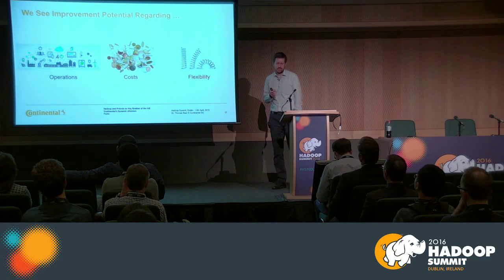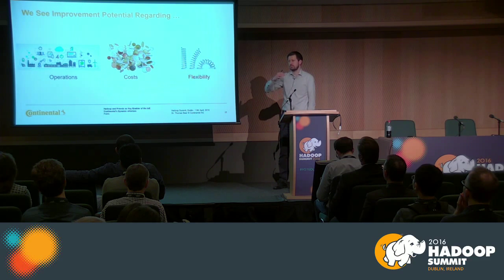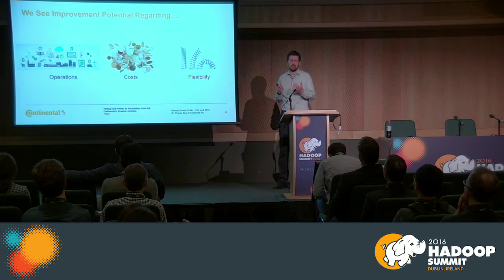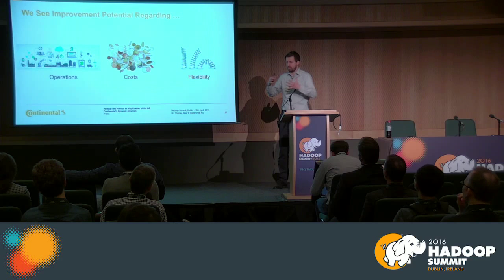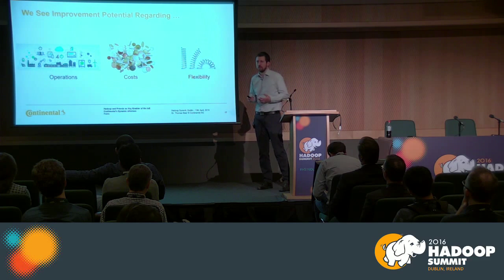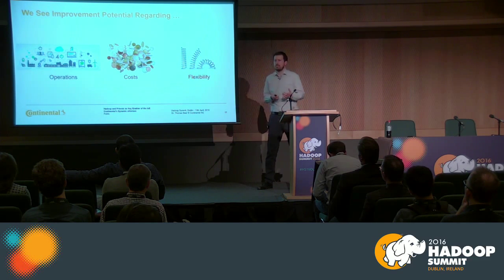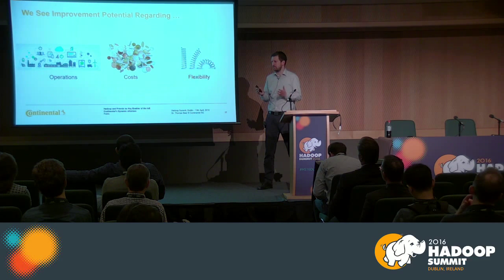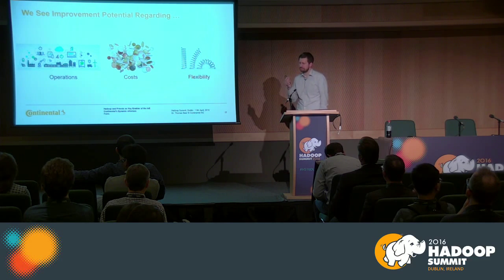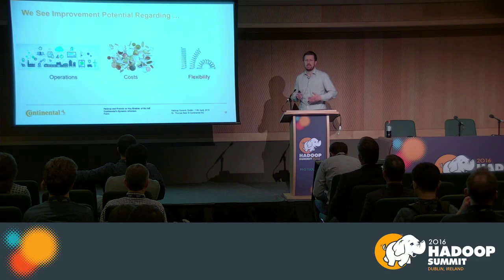First, regarding operations. So when you're using a more platform as a service style, a more managed approach, you can save resources regarding operations. So it's pretty obvious. You don't have to do a lot of operations because you're using the managed approach. And also, you don't have to take care about data security, data loss. So the backup strategy is offered by the appropriate managed service. The second point are costs. So by dynamically starting up and shutting down your cluster, you can save money as well.